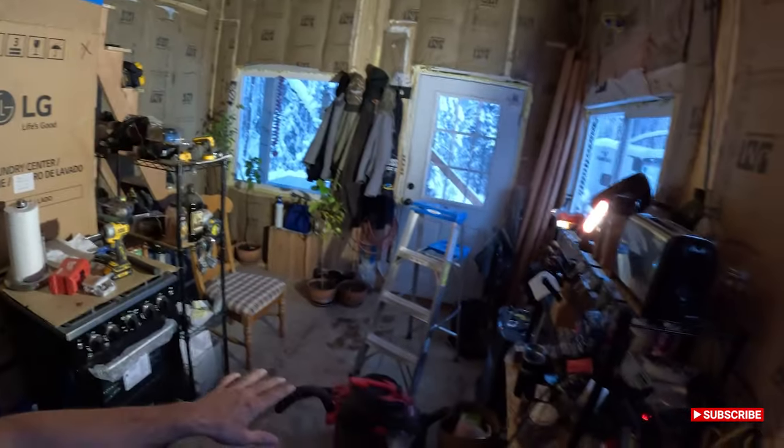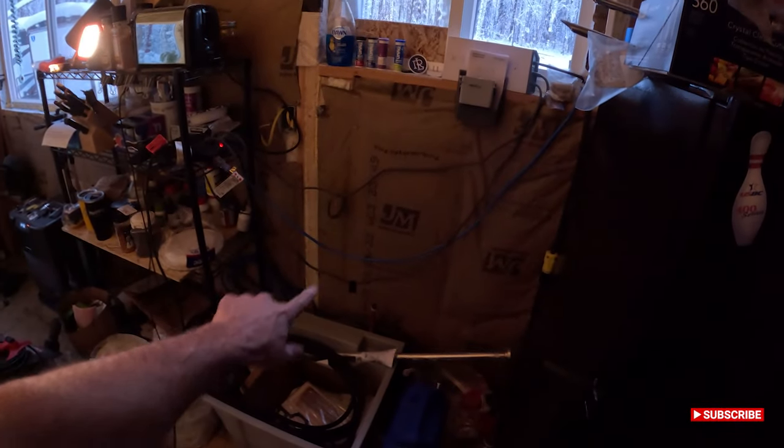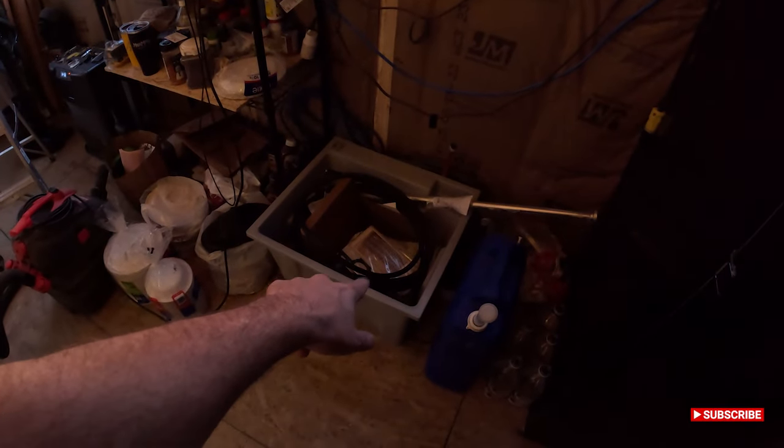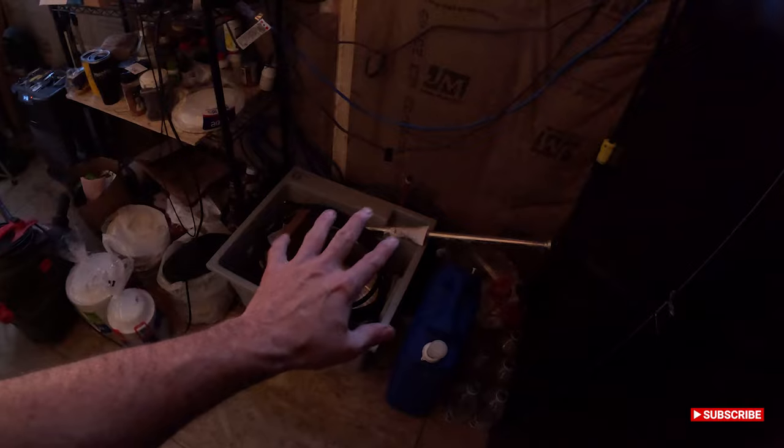That time of the year, it's not even 4:30 yet, and I gotta have a light on. It's getting a little too dark in here, but I got everything cleaned up the way I wanted it. It's looking a lot better. I moved the stove over here. It was sitting right here, and I did that because I got a utility sink that I'm gonna temporarily install for this area.